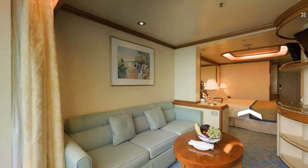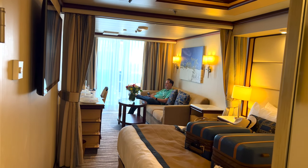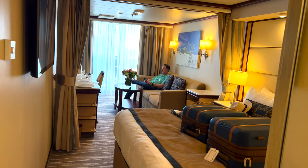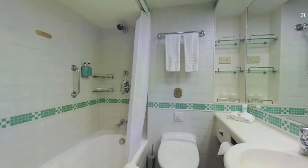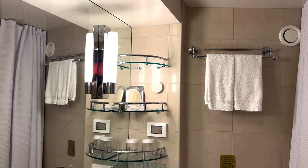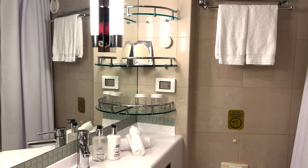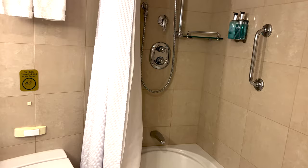Mini suites have upgraded mattress toppers and pillows and 100% cotton high thread count linens. I thought the bed on our sailing was very comfortable. If you're like me, another great reason to book a mini suite is because the bathrooms have tubs. The bathroom in my mini suite was a good size and was stocked with toiletries, including body wash, lotion, and combination shampoo and conditioner. I had to use my own conditioner.